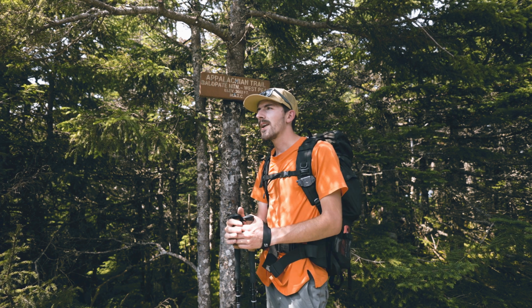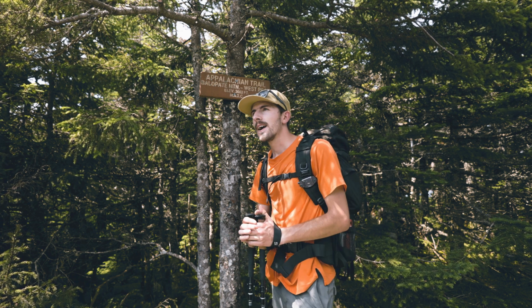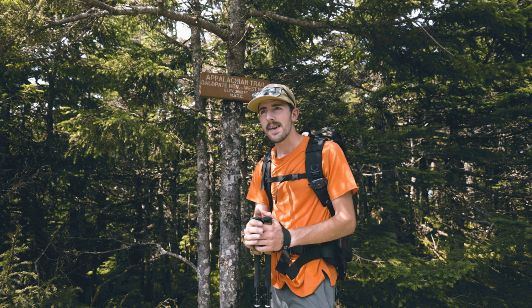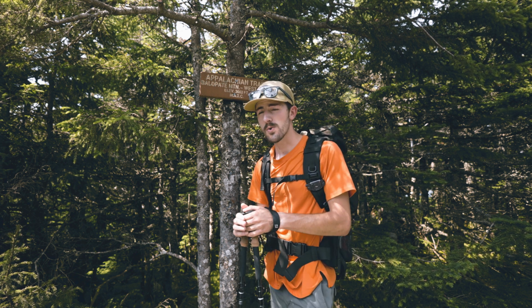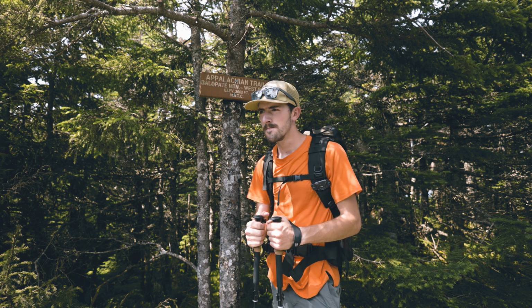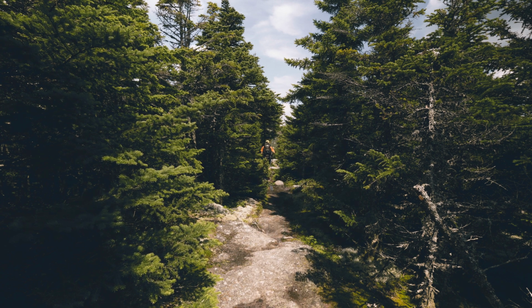The weather right now is beautiful. It is a little on the warm side, but the sun is out. There is some rain headed my way later, more towards this evening, so I'm hoping I can get camp set up before that hits. But for now, I'm going to enjoy the sun and enjoy the good views.